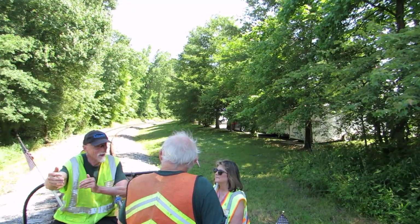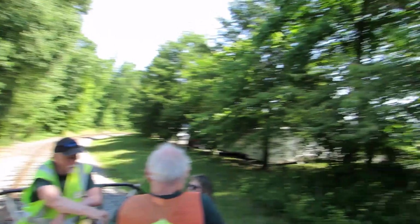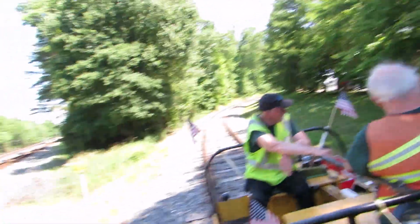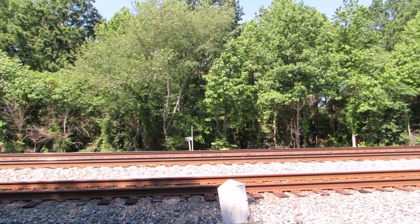The other thing is that you are in the slaughter pen area of the Civil War. I won't spend any time talking about that. You can research it yourself. This was not a pretty place.